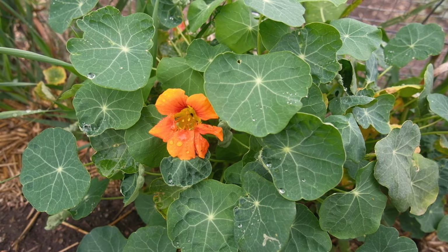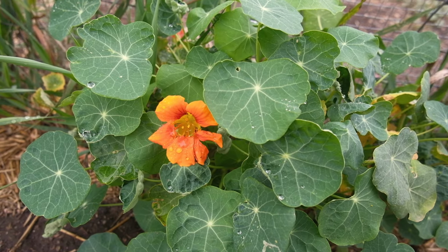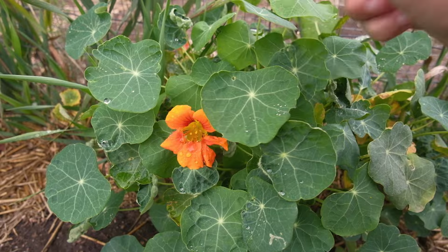Oh, wow. Look at this nasturtium. It is so, so beautiful. I have only seen red ones. I've never seen an orange one. Wow. So pretty.